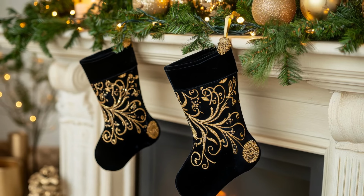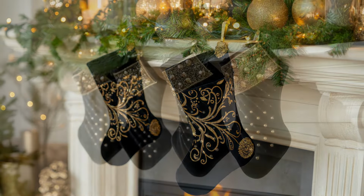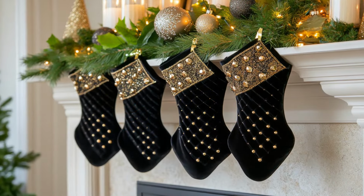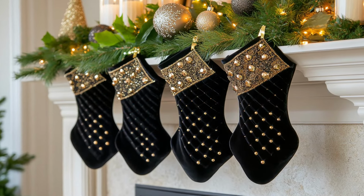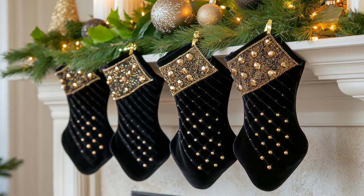You can even DIY your own custom designs using black felt and metallic accents. Hang the stockings with sleek, modern hooks, and don't forget to add some greenery or fairy lights along the mantle for that extra festive touch.